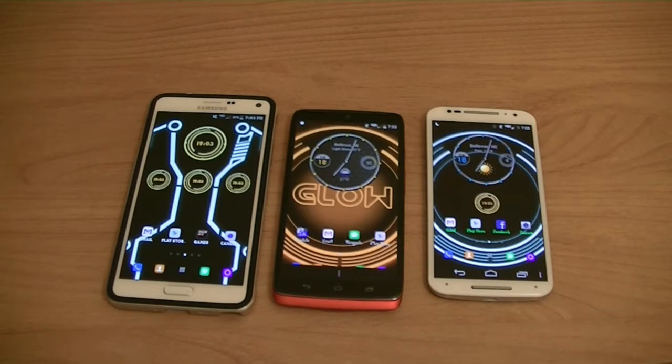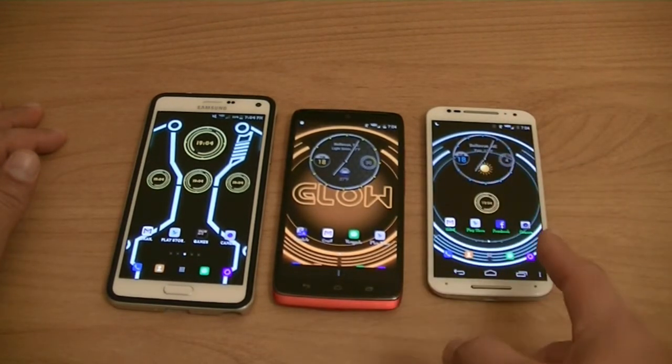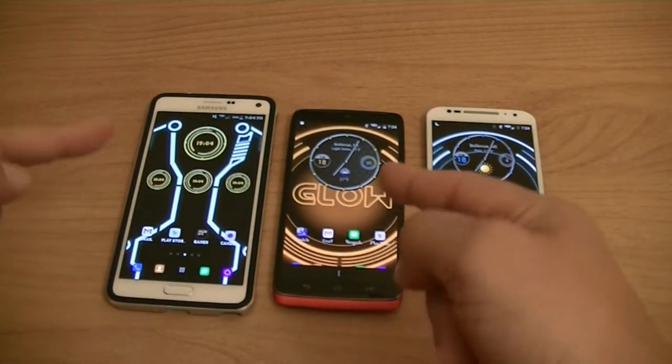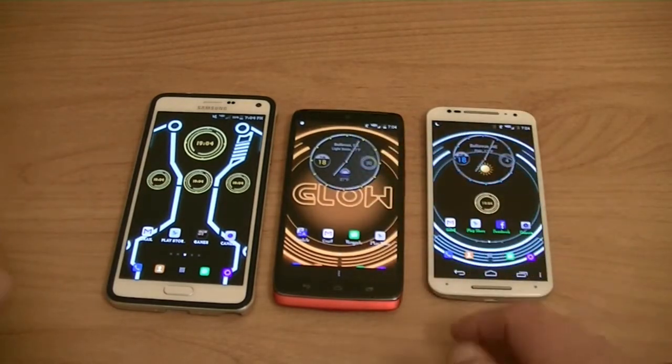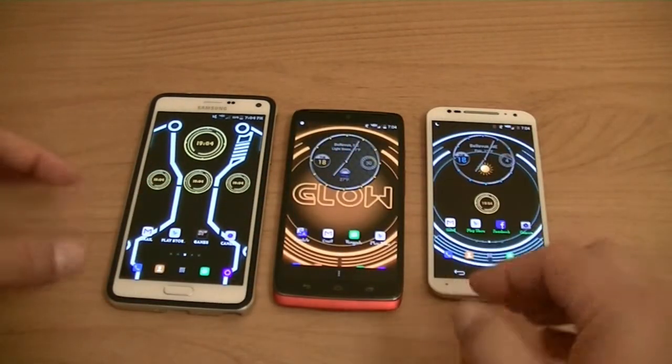Hopefully these are interesting results, and also helpful for those of you considering getting any of these phones and worried about the battery, or curious how the battery is on all of them. Obviously the smallest battery is on the Moto X, with a 2300 milliamp battery. It's smaller, however the display is smaller and it's 1080p. With these two phones, the battery is bigger, but they have bigger screens and also the Quad HD display, 2K resolution, which is going to push and consume more battery because of more pixels.